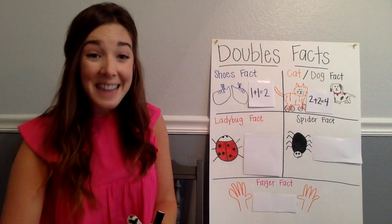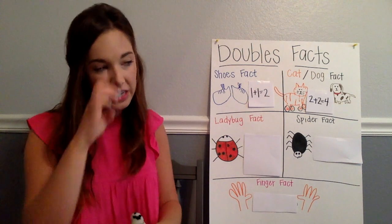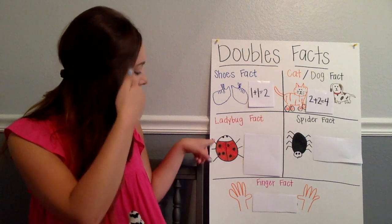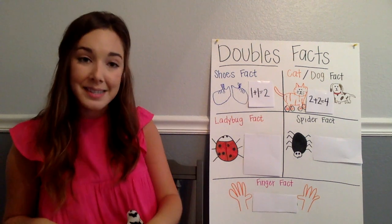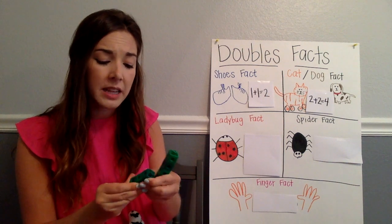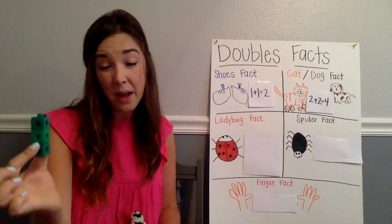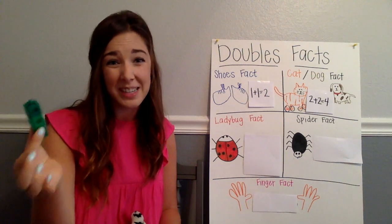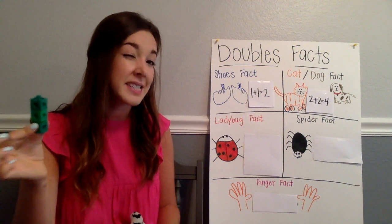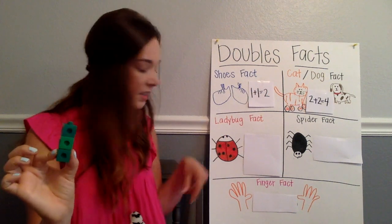Now, my next fact has to do with ladybugs. I just love ladybugs too. On this side of my ladybug has 3 legs on that side. So a little different than a dog or a cat. My ladybug has 3 legs. On this side of my desk, or of myself, I'm going to have 3 cubes. And this time I might want to stack them. You may still leave them straight out. I'm going to stack them. It's easier for me to hold them and show you. 3 legs on this side.